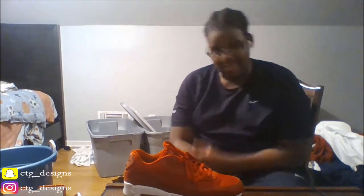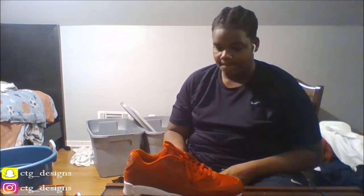Okay. Air Max 90s Plus, I think. Got these at the outlet for like probably 70, 80. I'm gonna give y'all a range. 70 to 90. You can find these for 90 to 120. They look different on your feet.